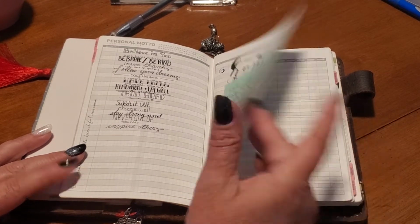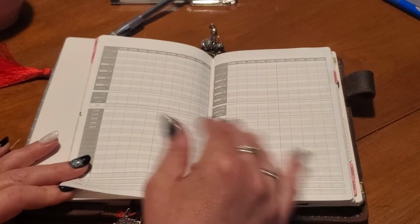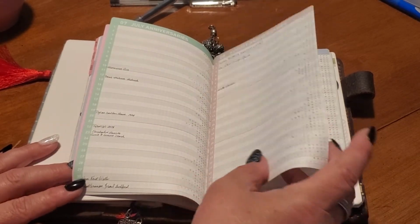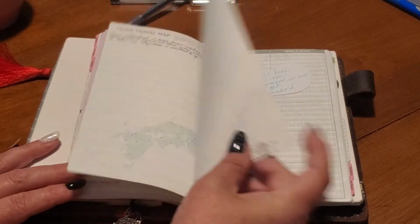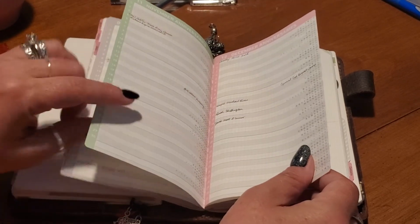Some quotes. Life plan. Looking pretty exciting there. These are, I use them for birthdays, holiday. I don't write holidays in here because holidays change, but birthdays I put in here, or if I've had a big procedure done, I will put it in here.